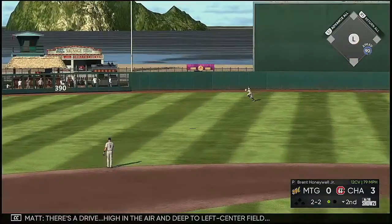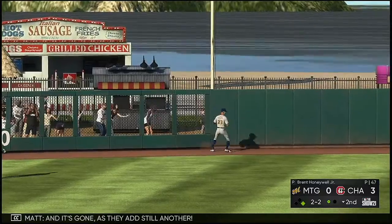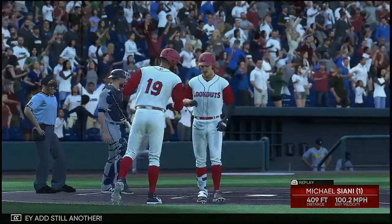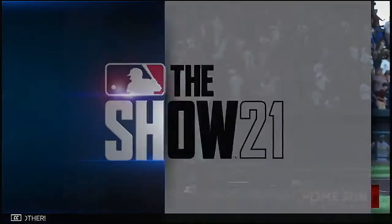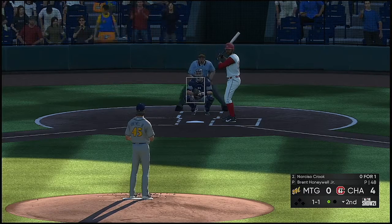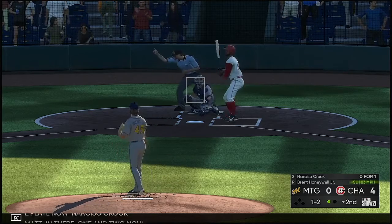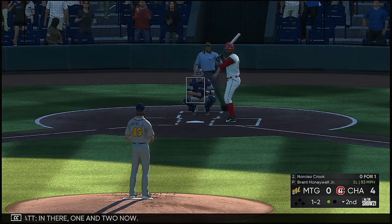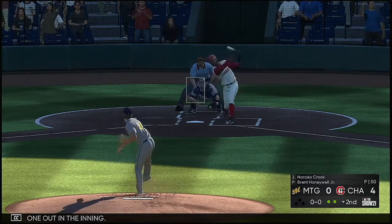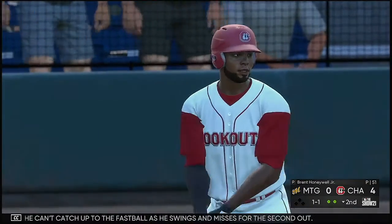There's a drive high in the air and deep to left center field. And it's gone as they add still another. To the plate now, Narciso Crook. In there, 1-2 now. Still only one out in the inning. Oh, and he can't catch up to the fastball as he swings and misses for the second out.